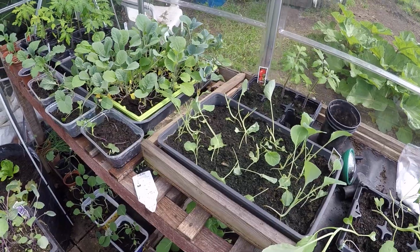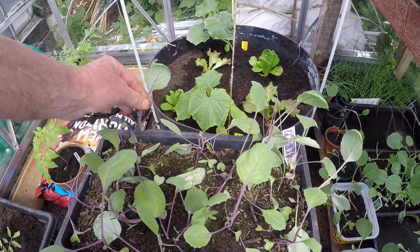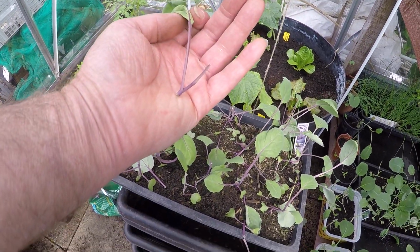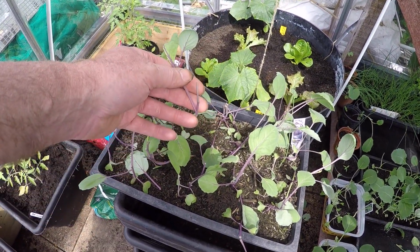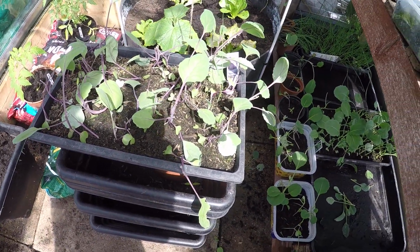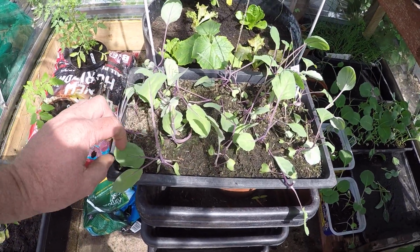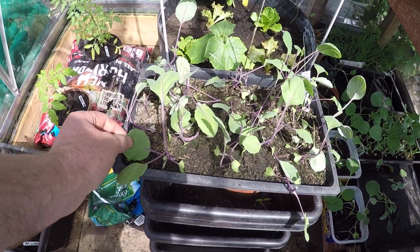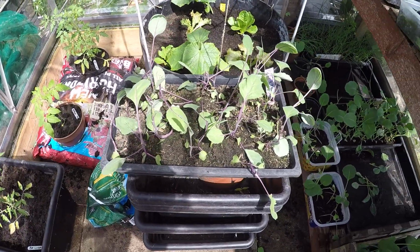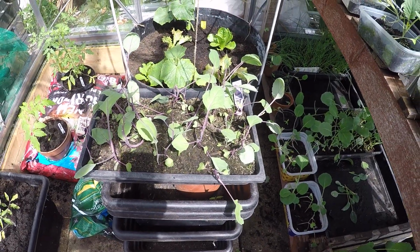cauliflowers and what else, red cabbage. Look, they've just, for no reason at all, they've come along. I think it's a little mouse or a vole. I can't really think what it can be apart from that, because a slug wouldn't chew it off and then not eat it. It would eat these succulent leaves, but they've just chewed them off and left them. Look, the top's gone off that one. I don't know whether they'll recover or not.